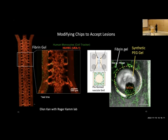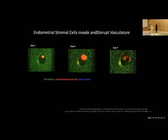So now we're getting to the place that we can start to examine how drugs are interacting with lesions by putting them into the blood vessels. And we can also observe things. For example, this is just the fibroblasts, not even the other cells.